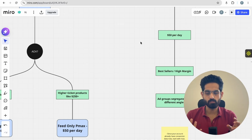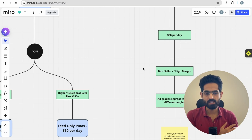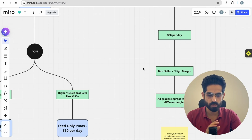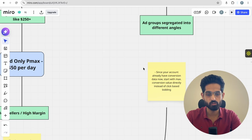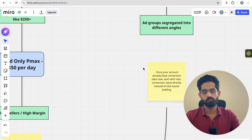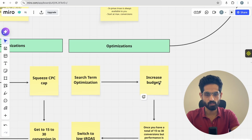For example, there might be people looking for affordable watches, affordable luxury watches, men's watches, women's watches. So you want to see all of that and segment the ad groups in the search campaign based on that. Then you would use the most relevant keywords for each of those angles. You would create ad copy that speaks to those angles, and also see what is the most relevant URL that you can use for that angle. Now coming to the bidding strategy for this campaign, since your account already has conversion data now, you can start with maximize conversion value, no target ROAS initially. You can start with that instead of a click-based bidding strategy, and then follow the same optimizations here.